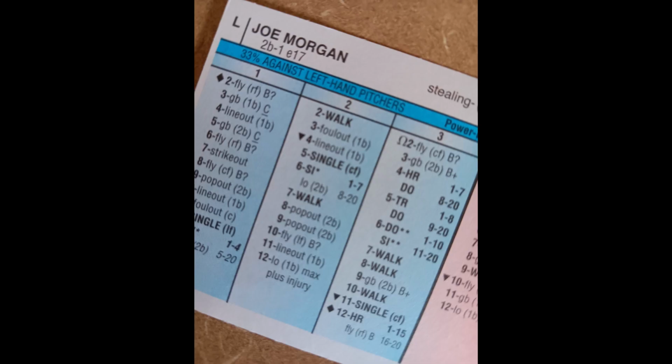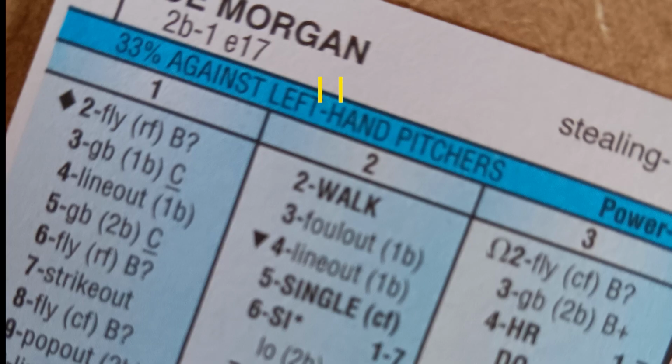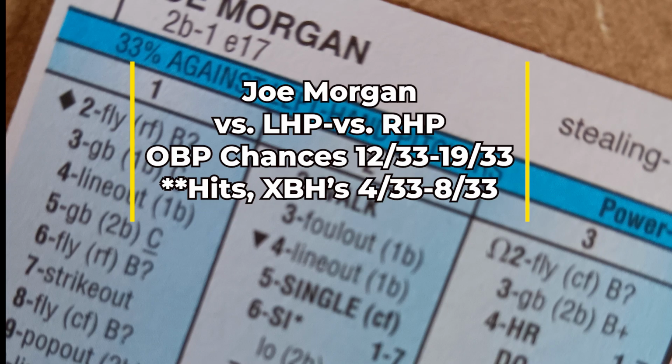Now let's take a look at Joe Morgan. Again, I'm going to show you all of his numbers. Once again, you see terrific on base chance numbers, especially against right-handed pitching. And you see his hits with multiple base advancement. This comes up very big for the 1976 Reds, middle of the order score.